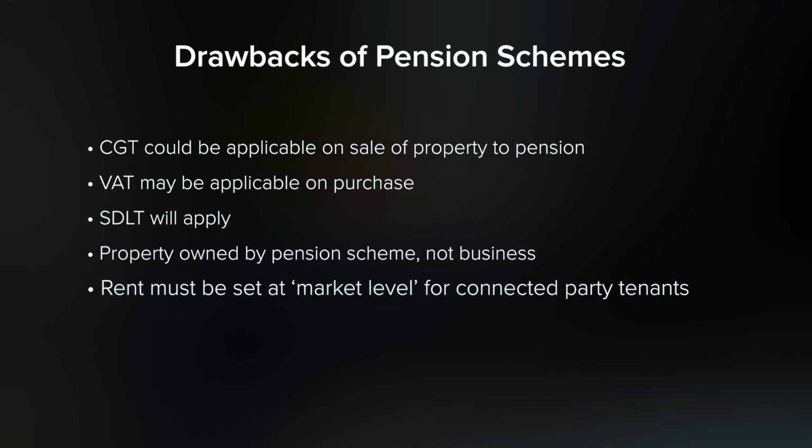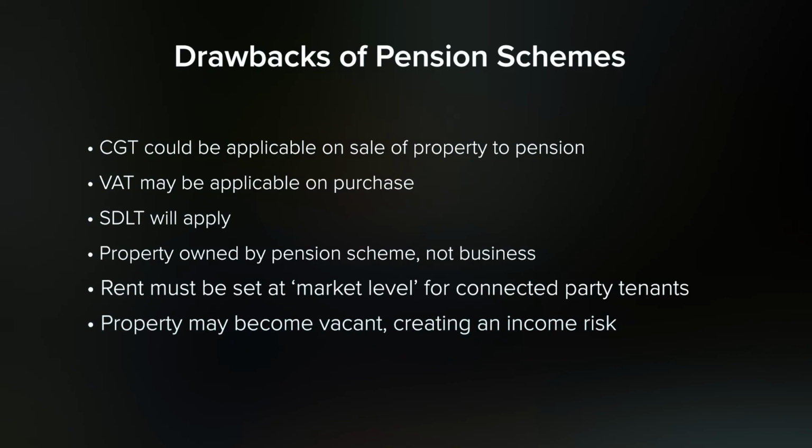Rent to the business must be at market level, as you mentioned, and so therefore it's non-negotiable. If you owned it via a business or yourself personally, perhaps you had no rental outgoings previously, so there could be an increase in outgoings for a business. Properties can be vacant, so you've got a risk from that point of view. If you can't get a tenant in, then you're not getting any income in.